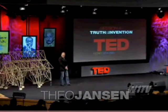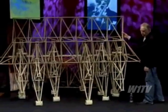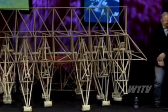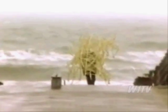New forms of life, and these are made of this kind of tube, electricity tube, we call it in Holland, and we can start a film about that, and we can see a little bit backwards in time. Eventually, these beasts are going to live in herds on the beaches. Theo Jansen is working hard on this evolution.